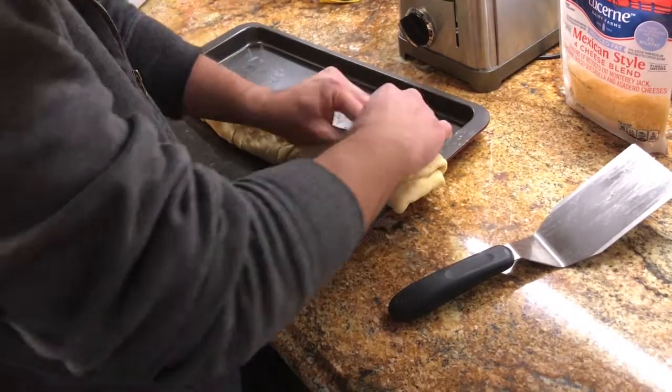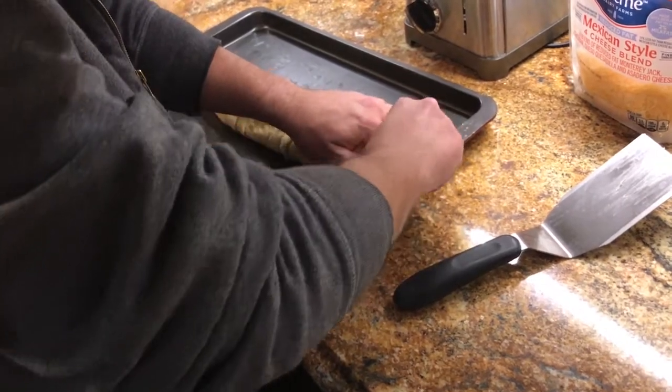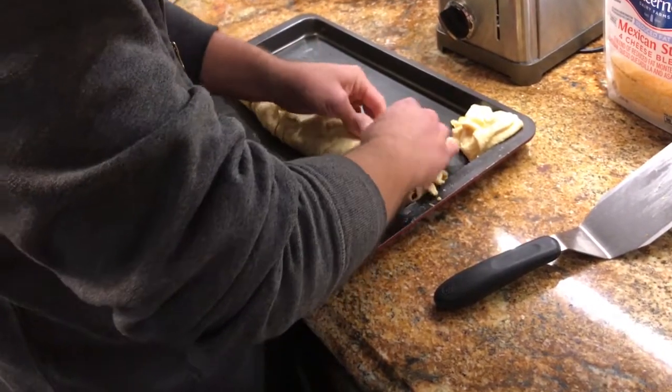Here's our crescent roll down here. Well, take it off because you need to put a bandage on something. Yeah, I'll use that as a bandage. It's a good idea, baby. You know me too well. You've made this a lot. All right, here we go.